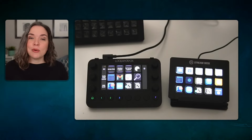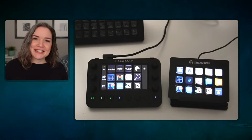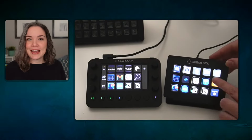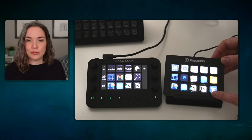And they also have multiple profiles, pages, workspaces. There are different names for them. But if you look here, I don't know how easily you can see that. On the side here, I've dedicated some keys to switching between profiles.